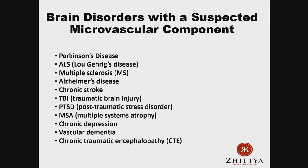I showed you some data on MS, Alzheimer's we talked about, stroke, traumatic brain injury we talked about, post-traumatic stress disorder, a problem with the military. They come back from active duty, a lot of traumatic stress. We think that leads to that disorder as well.